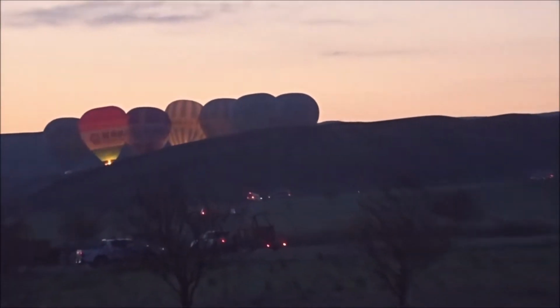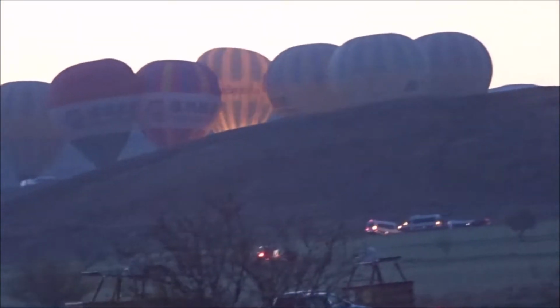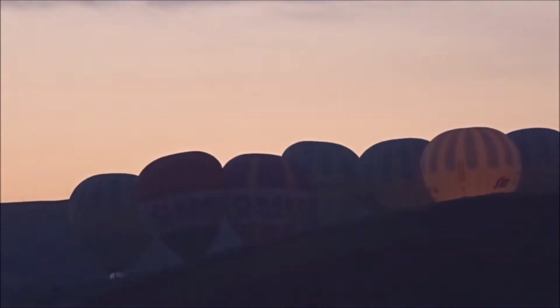God, look at that, in that valley. Oh, there are so many balloons all taking off together. 1, 2, 3, 4, 5, 6, 7. Wow.